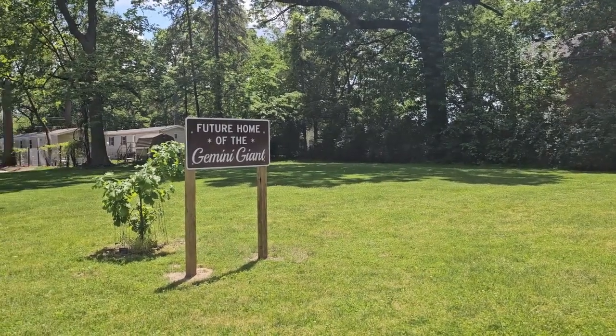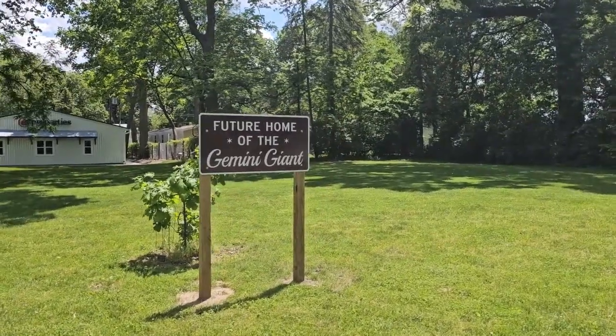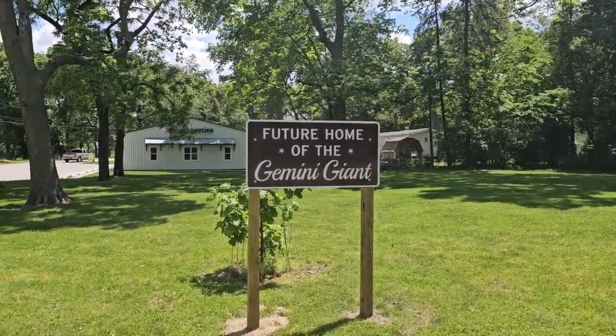I found online, it looks like the last entry I saw in March was the local museum or historical society bought the giant and are going to be moving him down the road. I'd say it's probably no more than a couple of miles down the road from the Launching Pad. It's literally right before the Kankakee River, the National Water Trail. So there's a bridge that crosses the river. Just before that, on the left-hand side, you're going to see this sign. That is until the Gemini Giant is put in place. So it looks like the future home of Gemini Giant is going to be right here.